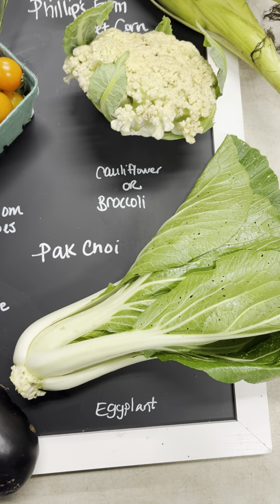We've got some eggplant. So eggplant, one of my favorite things is fried eggplant. And it may not be the healthiest thing around, but it is so delicious. So just a little baby eggplant and something new and interesting, different color. I love when we get a few different colors into the mix.